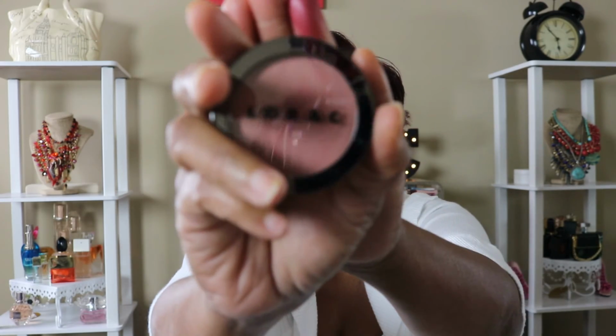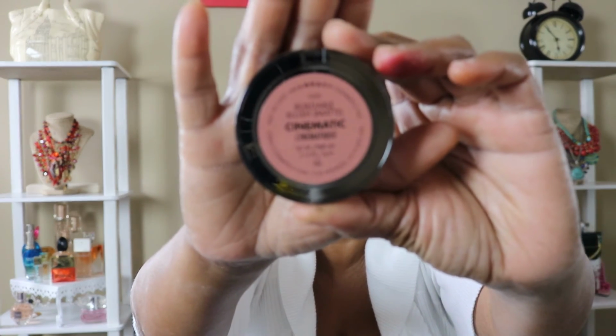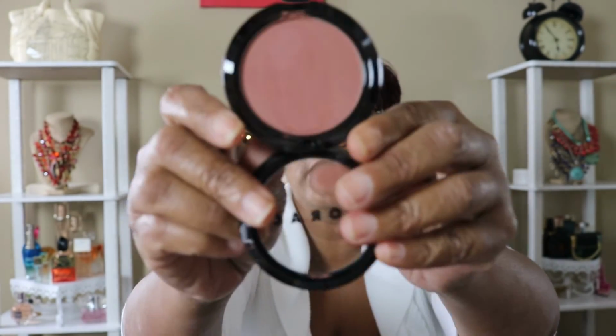Again, that's what it looks like in the packaging. That's the back side of it. And these are still available, they're just at regular price now. But you can still purchase them. That's what it looks like on the inside. Beautiful rosy pinky nude. That's what it looks like on my finger swatched. Again, gonna be beautiful on darker skin tones.